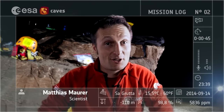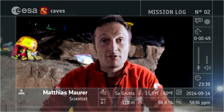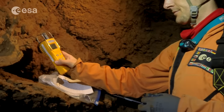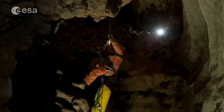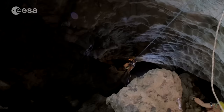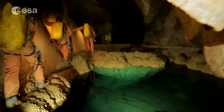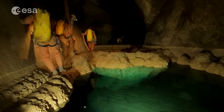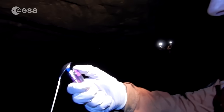I have to say we were not lucky in the exploration part of the day, but we were really good in doing science. We collected lots of samples, we collected water, we collected small animals, and we collected microbiological samples. We did CO2 measurements, so lots of stuff that our scientists will appreciate.